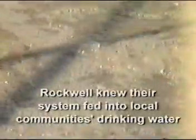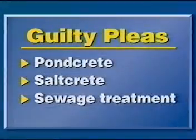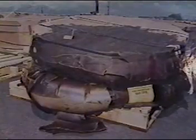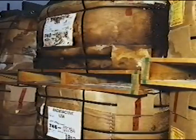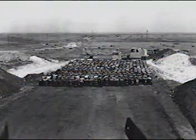They knew their system ultimately fed into local communities' drinking water, and yet they continued these practices. Later, Rockwell pleaded guilty to criminal violation of federal environmental laws in each of the pondcrete, saltcrete, and sewage treatment matters. The 903 pad incident and the violations to which Rockwell pled guilty demonstrate reckless and criminal handling of radioactive waste. Unfortunately, they are not the only examples.